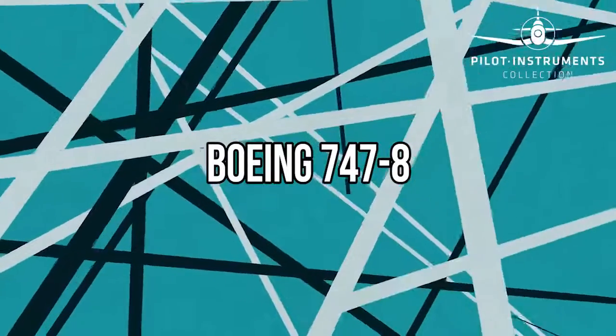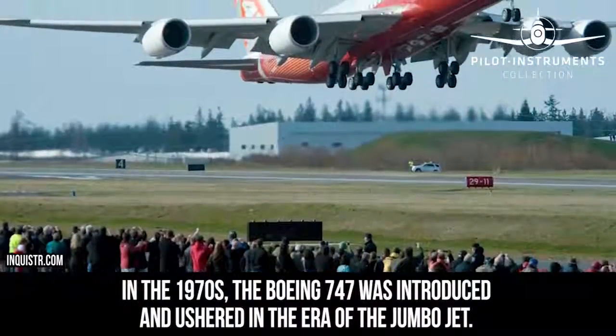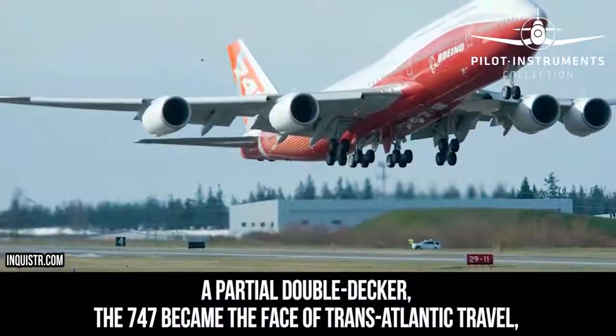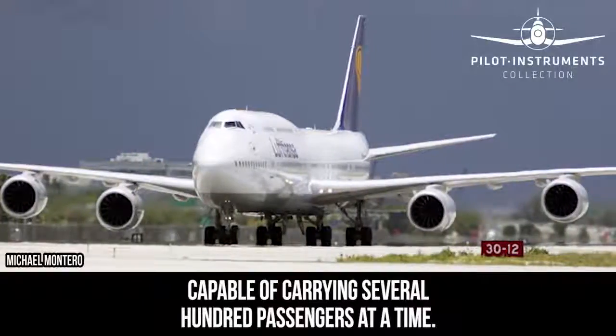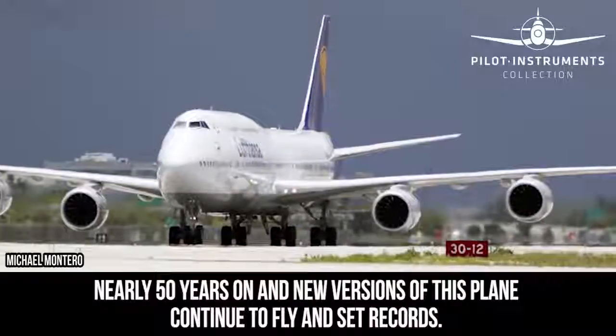Boeing 747-8. In the 1970s, the Boeing 747 was introduced and ushered in the era of the jumbo jet. A partial double-decker, the 747 became the face of transatlantic travel, capable of carrying several hundred passengers at a time. Nearly 50 years on, new versions of this plane continue to fly and set records.